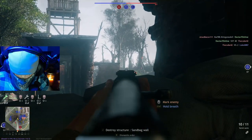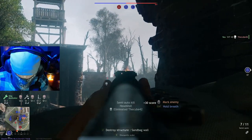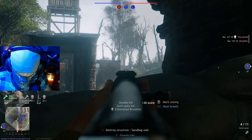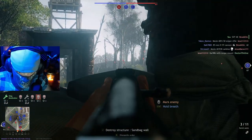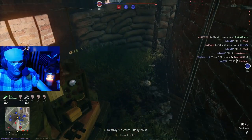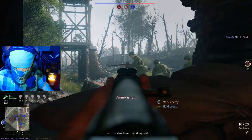Looks like our team's out here giving us a hand now. Yep, just take those nice little shots. I'm not too good with the SVT yet. I'm not really that talented or anything, but that's okay. Oh, look, we're getting low on ammo, so let's go ahead and build ourselves a little ammo box here. There she is.